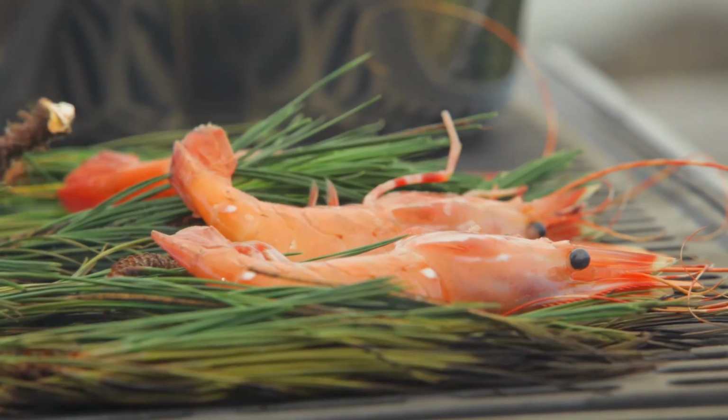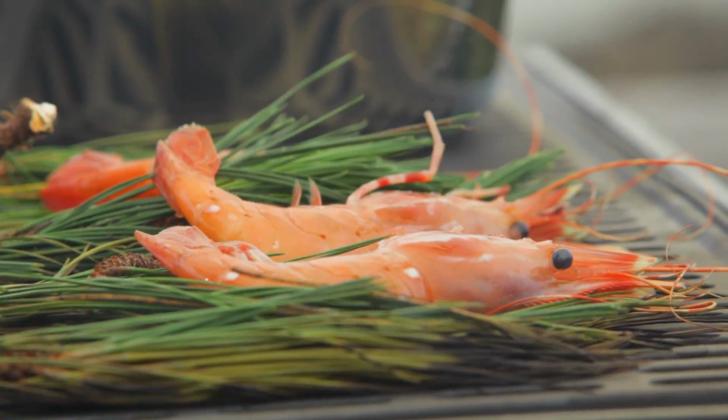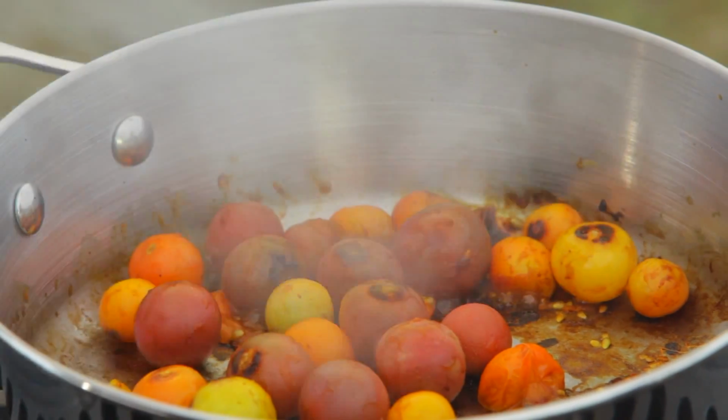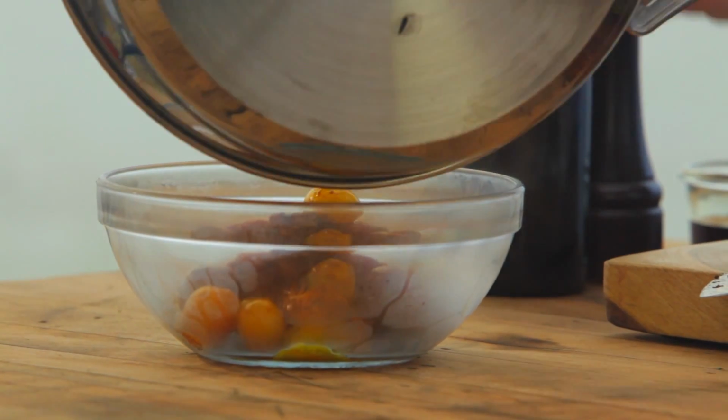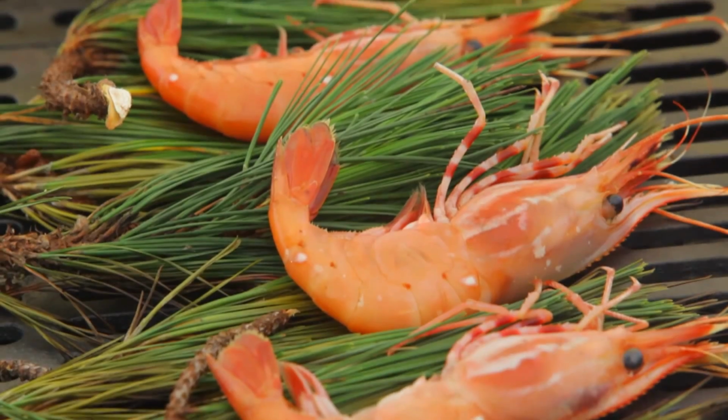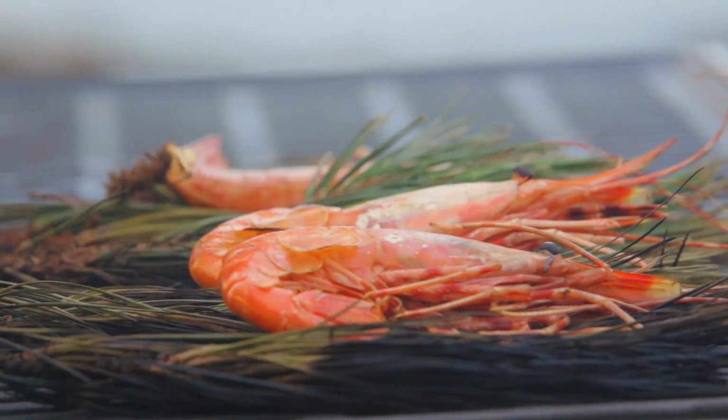As you can see, the pine needles are just starting to get a little bit dark around the edges. The tomatoes get really charred right now. You can see they're sort of just bursting at the seams. Just gonna cool them down in this bowl. The spot prawns are cooking away. So I'm gonna give these guys a flip. They've been cooking for a little bit.